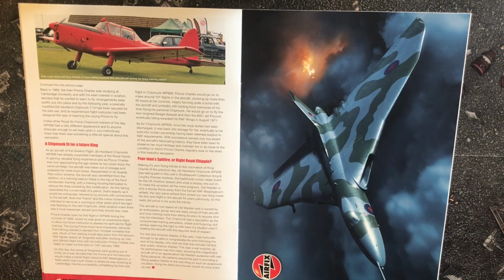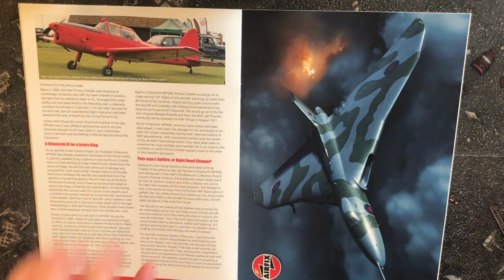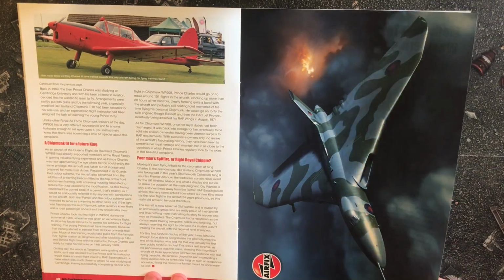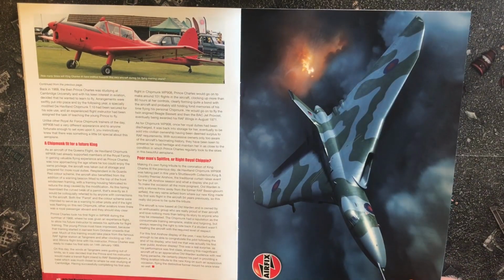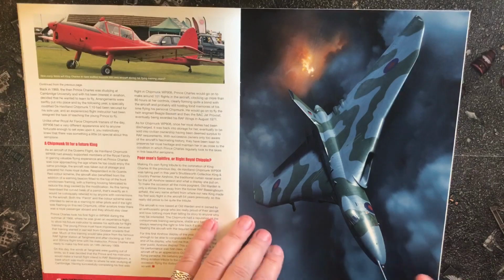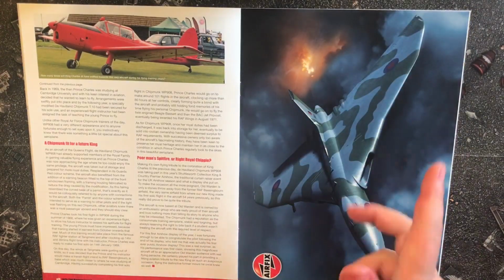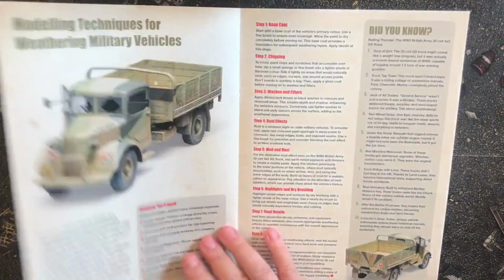And I think it makes a really interesting colour scheme if you wanted to do a conversion. There is something that you need to do externally to have it as the Royal Trainer. Yeah, that was a really interesting article again to read. We've got some great artwork. I'll do some proper rotated shots of that in a bit.